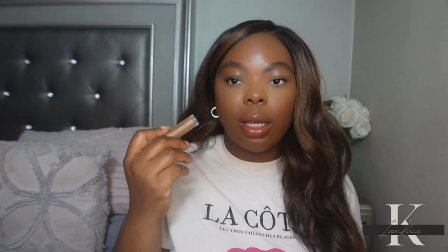The coverage on this is definitely medium to buildable. I feel like you could really build this up. If you have a lot of darkness under your eyes, you will have to go in with a little bit more concealer than I use, so keep that in mind. Also, again, I feel like this was a really good shade.